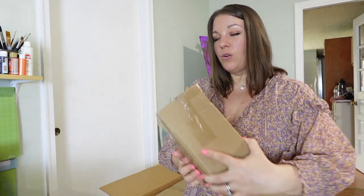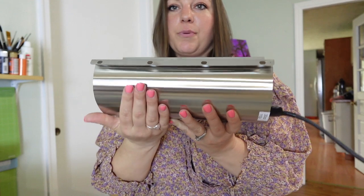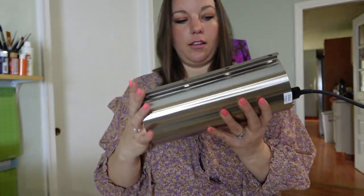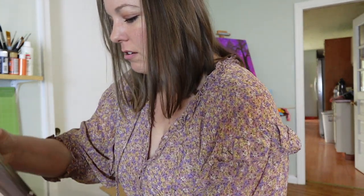I could have bought a whole new heat press, but this unit was $80, the element was, or a new heat press is $250. So I figured I would give this one more try. But yes, we are pretty confident that this is the part that has gone bad in the heat press. So in order for me to do those cups today, I have to figure out how to install this, which wasn't hard to take apart, so it shouldn't be hard to put together.